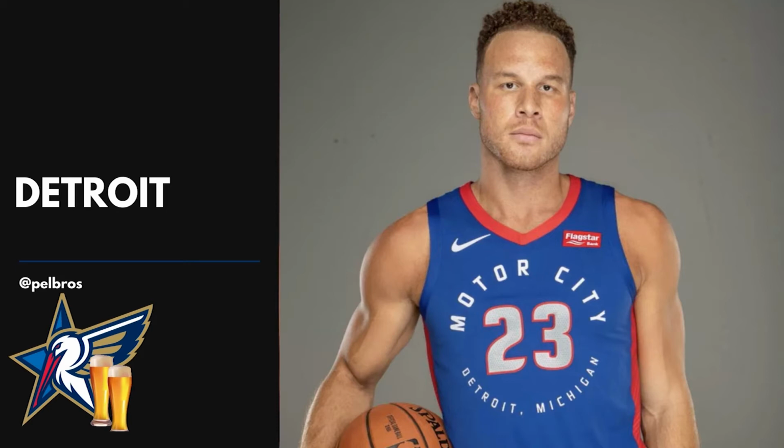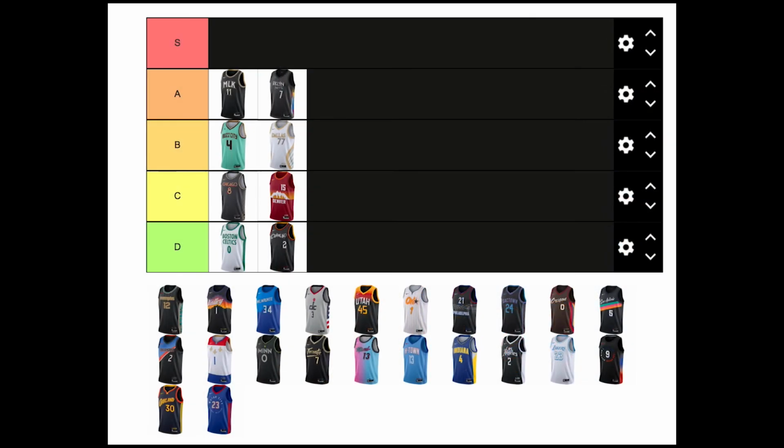However, these colors, I think they look pretty clean. I could see who's still at the Pistons. You know, Blake Griffin. Is D Rose still there? I could see them still rocking this jersey. Yeah. Like, yo, I think it looks all right. I think it looks pretty nice.